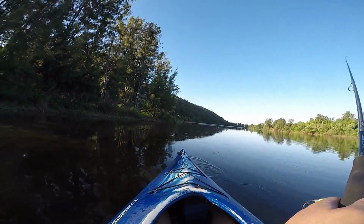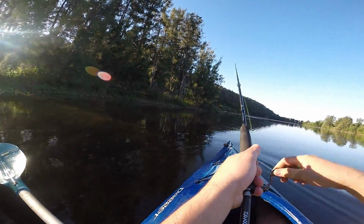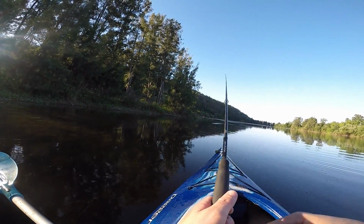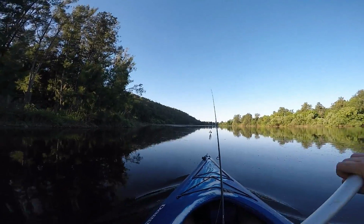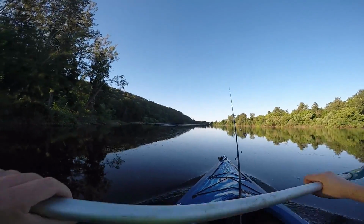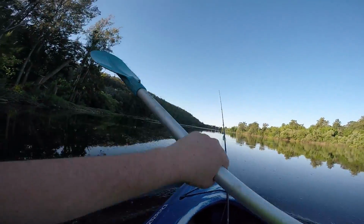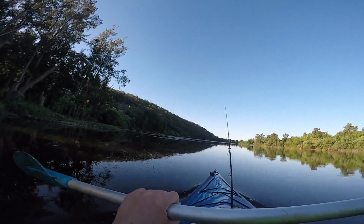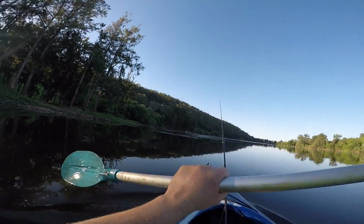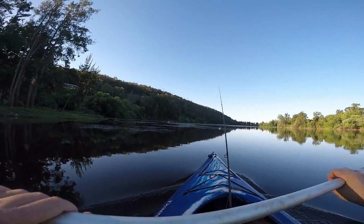The further away from the kayak, the better I find with your cast. Also, for whoever doesn't know, when you're fishing on surface, try and find the shady side of the river. This other side of the river still has sunlight on it at the moment, so that's why I'm not going over there. Always try and find the shady side, because where the sun's still shining, the bass will most likely not hit the surface. I like the darker, that's why dusk is always good for the bass, because they come up to the surface.